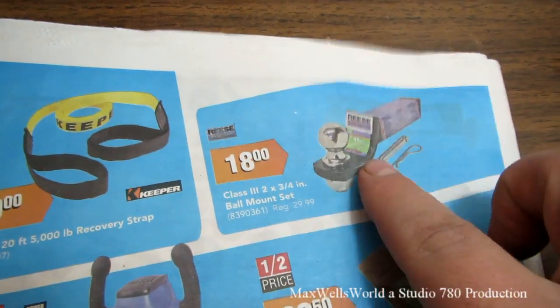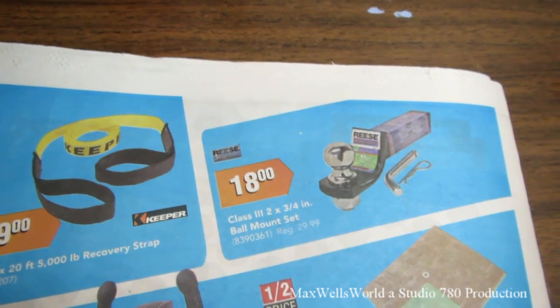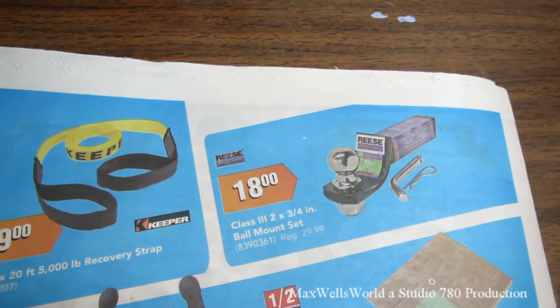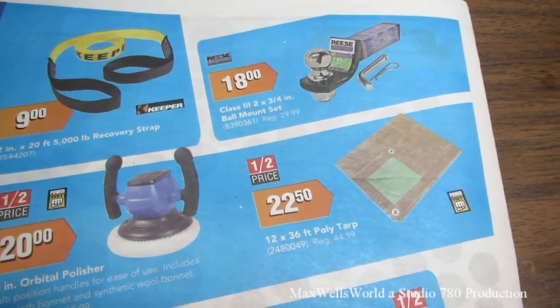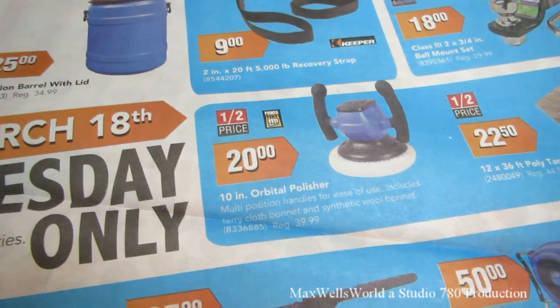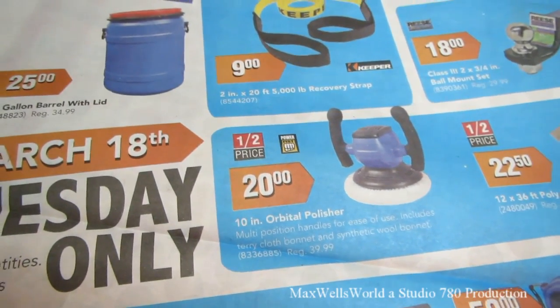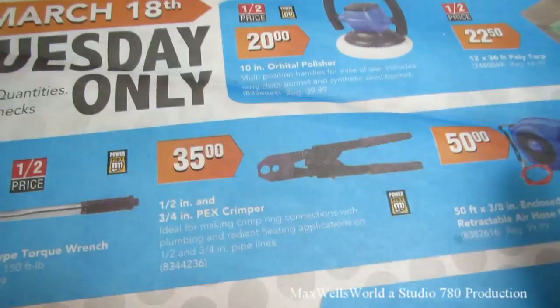Next to that one there is something that a lot of people are going to need this spring: a Class 3, 2 3/4-inch ball mount set for 18 bucks. A 12 by 36 poly tarp here for $22.50. Of course, your vehicle gets kind of beat up over the winter. Why not give her a polish? A 10-inch orbital polisher here for 20 bucks.